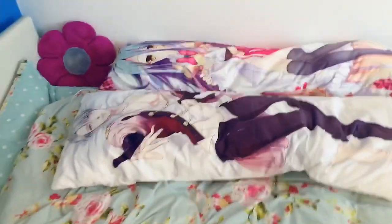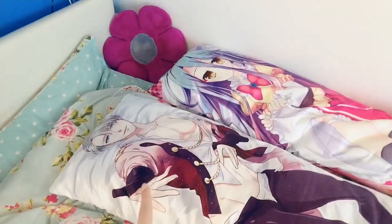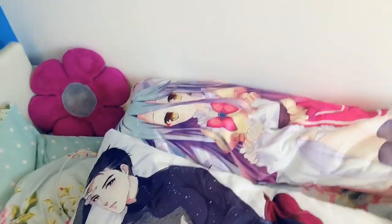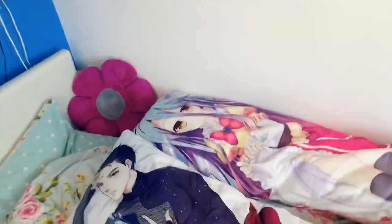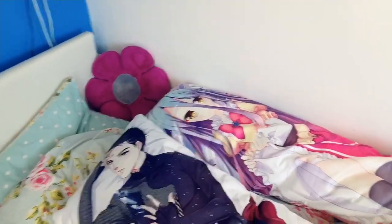So let's start with my bed. I have two body pillows. We have Victor from Yuri on Ice and Chiro from No Game No Life. And if you flip this one over, we have Yuri. I got them both from Comic Con, and I went with Fixin and Guru. Shout out to my girls.